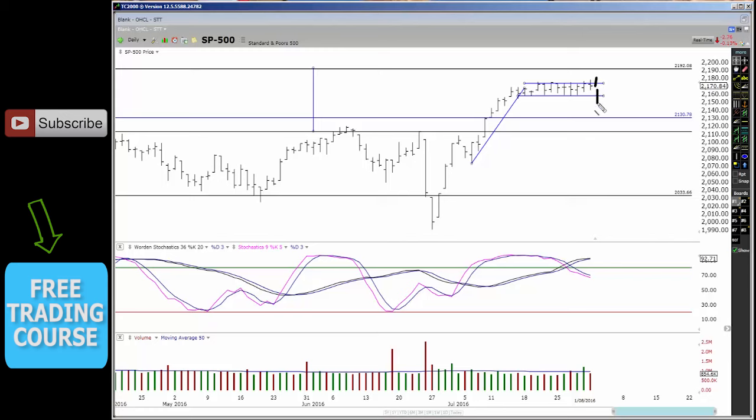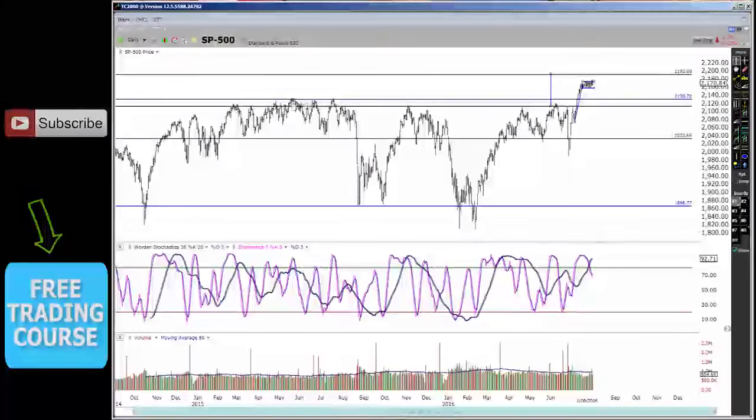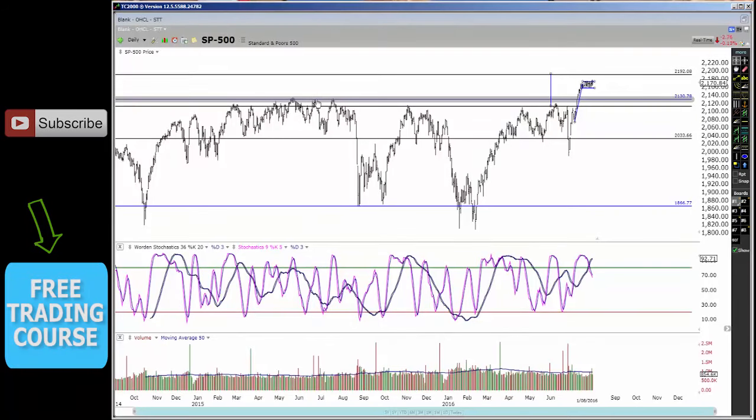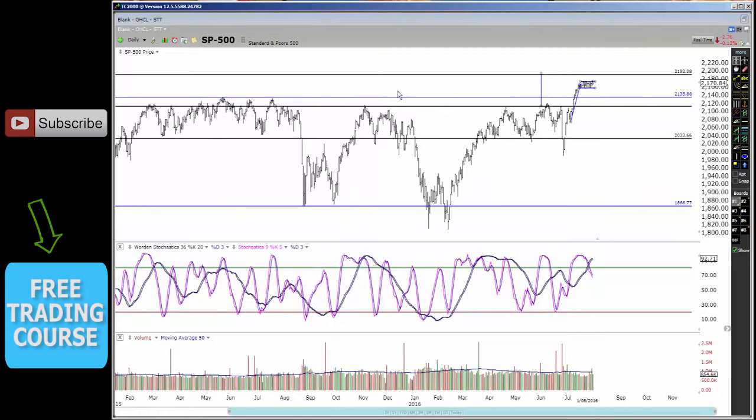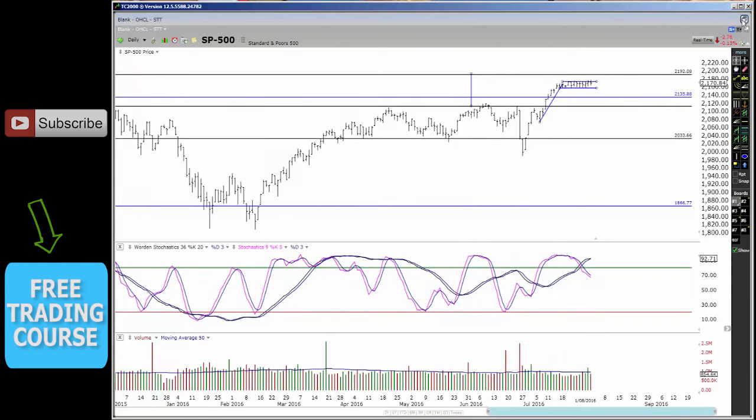That's why we don't wait for confirmation. If we break up, then I have a target of very close to the 2,200 mark. And if we break down, then it's likely to head back down towards the 2,130 level, which was, if I squeeze this up, I'll show you, as you can see right back here, basically the high point. It's actually a bit higher than that. There's 2,135. That's the absolute high point for the market.